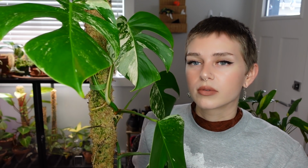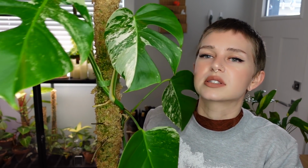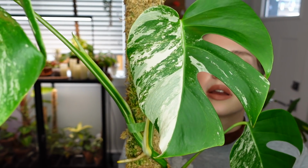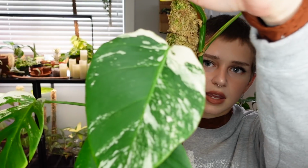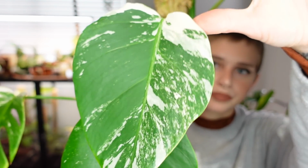Is it almost 2 years ago now? Almost 2 years ago. That's so crazy. Anyways, the cutting didn't look phenomenal, so it's just been so rewarding to watch it grow into something that does look like exactly what I wanted. Like, look at her marbling variegation. So freaking beautiful. I love her so much. Look at that leaf. So pretty.